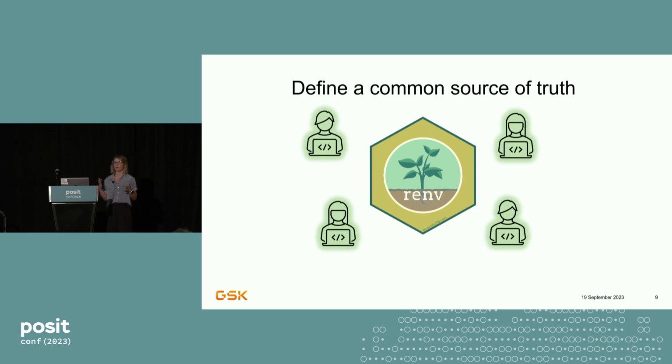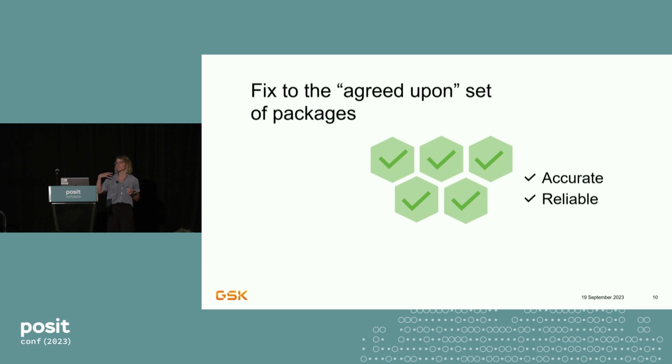Now that we have a way to begin to huddle up, we need to help our teams figure out what to huddle around. They're looking to us to give them guidance about what packages to use. So if we think back to our frozen environments, those centralized environments and all of that vetting that happens to decide what packages go in there, that vetting results in a subset of packages that are deemed to be accurate and reliable.